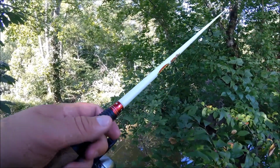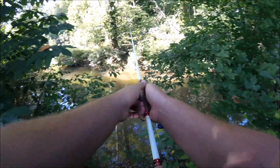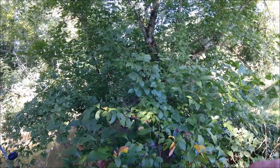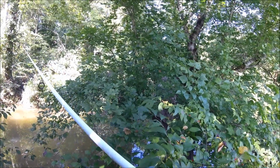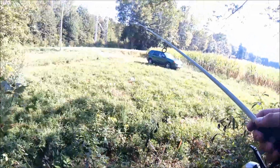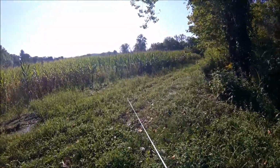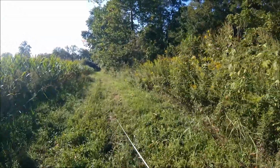Too many trees. This is an elm tree here. Elm tree right here, all grown up. Can't hardly get in there to the creek. And this creek's really grown up around. Let's see if there's any openings down this way. Man, I sure don't see any.